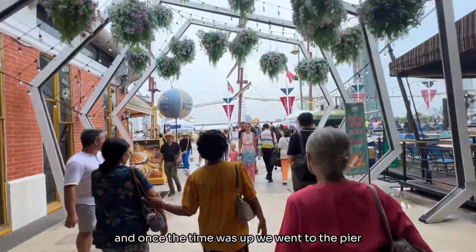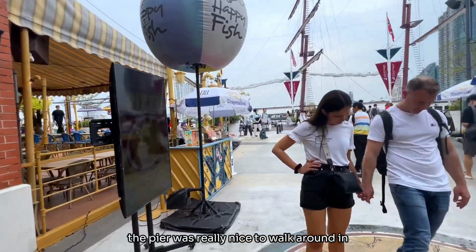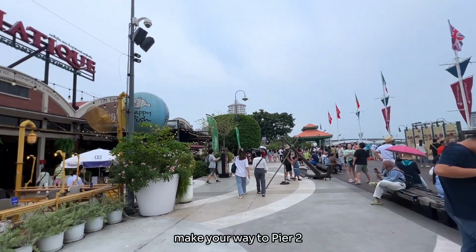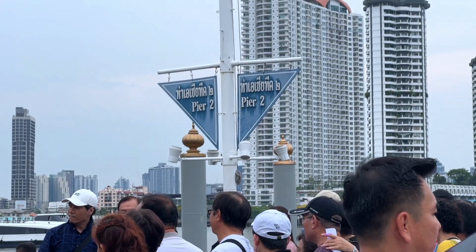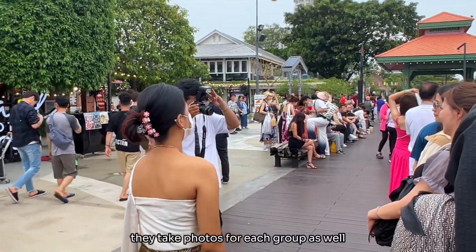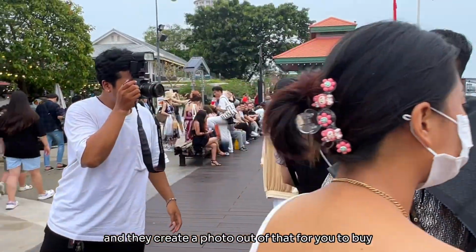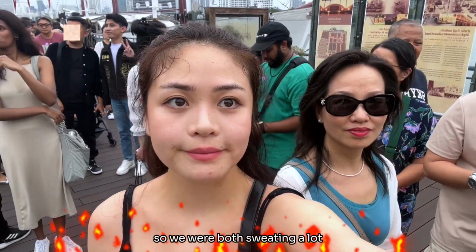And once the time was up, we went to the pier. The pier was really nice to walk around in. You can see the city. Make your way to Pier 2, which is where we were boarding, and there are people holding signs. They take photos for each group as well before you board, and they create a photo out of that for you to buy. It was really hot that day, so we were both sweating a lot.